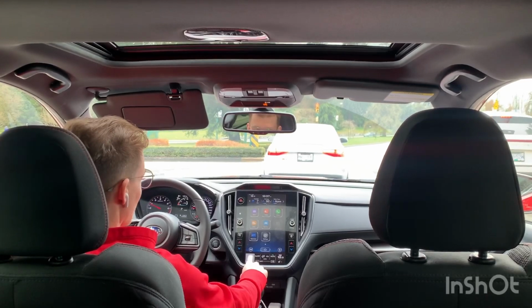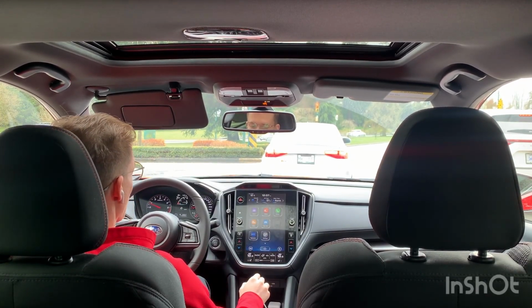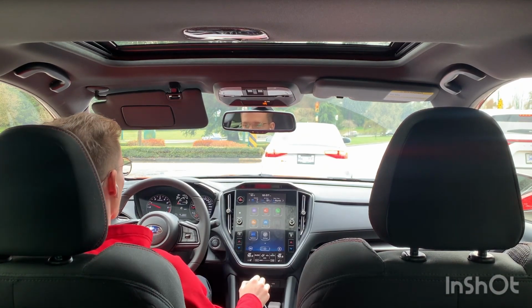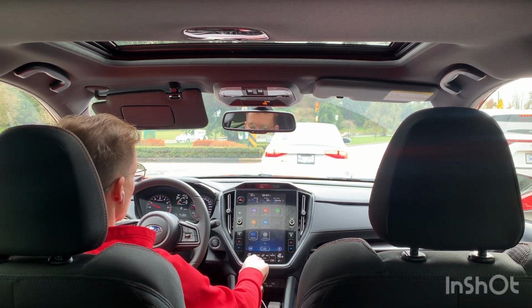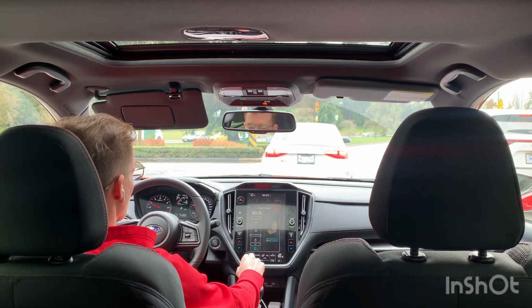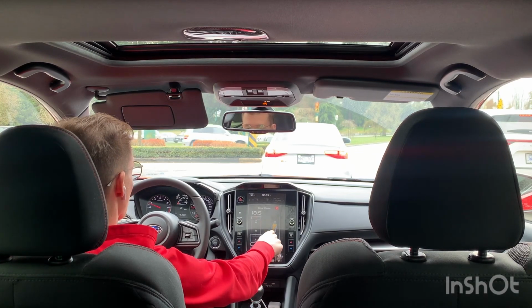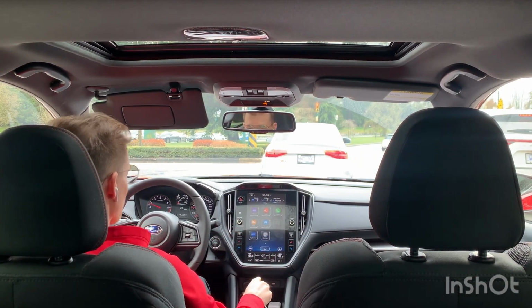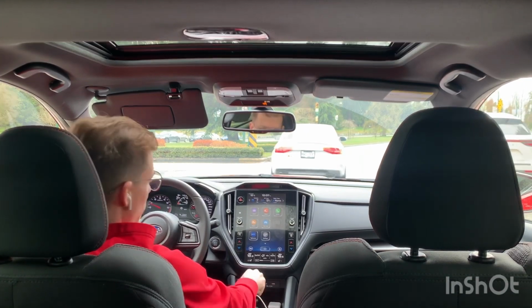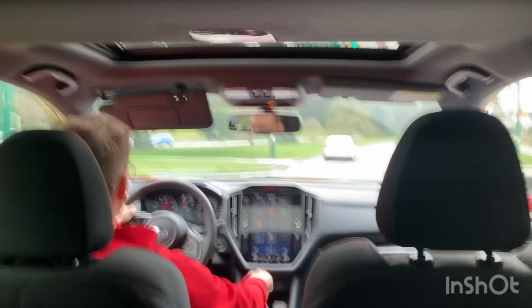Wasn't tested or driven that way, but anyways, newer versions of this infotainment system on the Outback, Legacy, and a couple of other cars have individualized buttons. So as soon as you hit here, it turns on, it does this. It turns on or reduces or increases the heated seats. And so hopefully Subaru comes up with a patch for that.